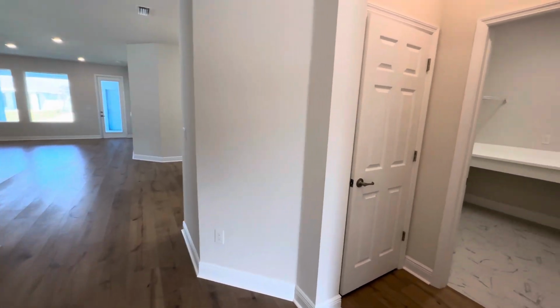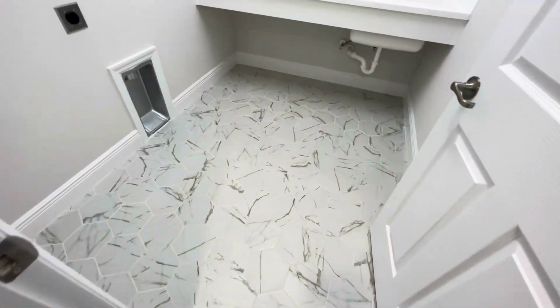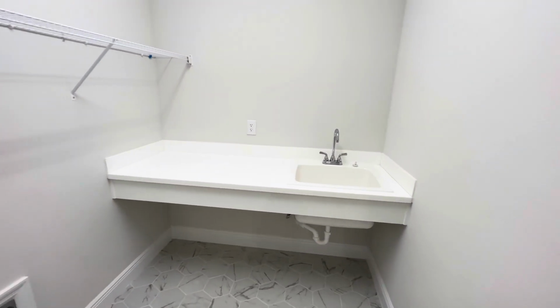All right, continuing on down to the right, you're gonna have a coat closet here. And then your laundry room, got the tile floor. Washer and dryer would obviously go there. And then you have a laundry sink and a counter.